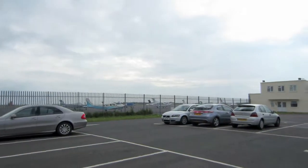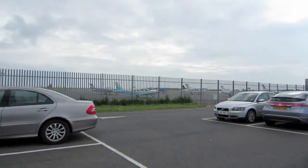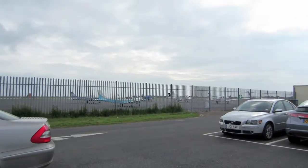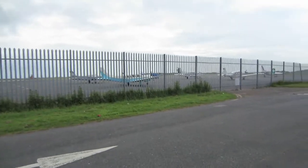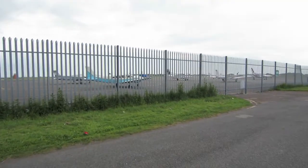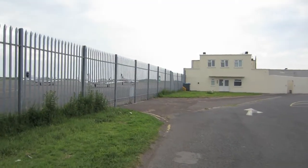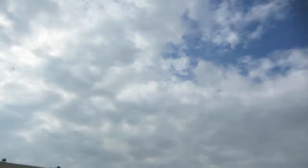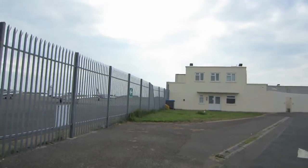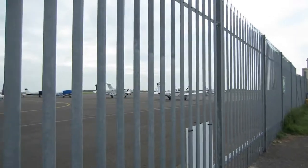So this is Lid Airport. This is where he's flying from. Just going to go and have a look at some of these planes that are over here. No idea what they are. Just feel like going and having a little look while everyone's getting stuff out of the car. It's a bit of a blustery day. There's clouds in the sky. So let's go and have a look at these planes.